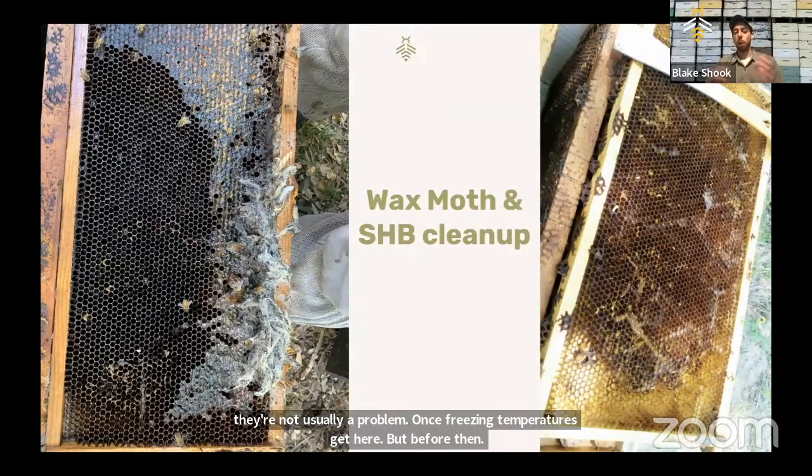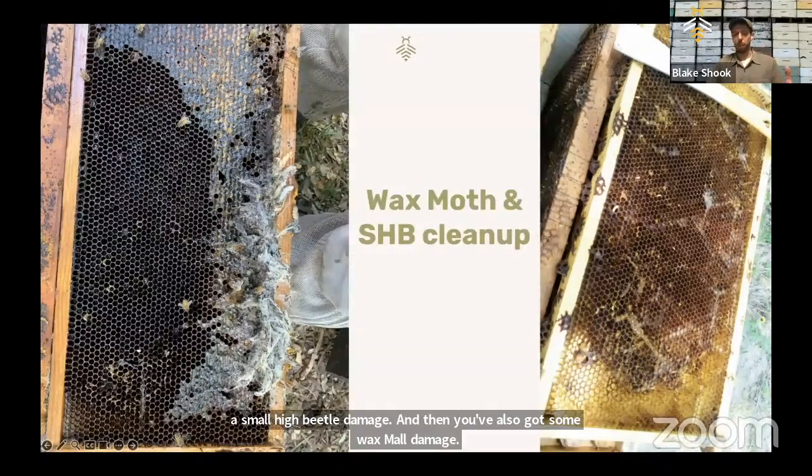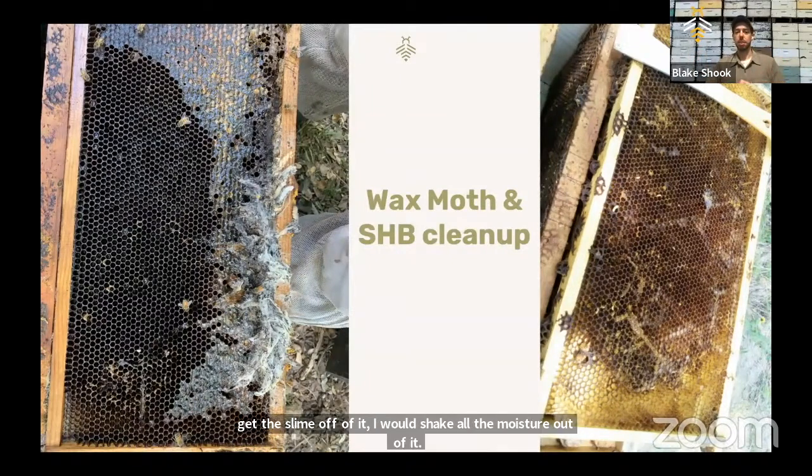So both of these frames in this picture are perfectly salvageable. The one on the left, you can see the frame looks kind of greasy and slimy. That's the small hive beetle damage. And then you've also got some wax moth damage up near the top bar here. A frame like that, I would just scrape all the wax moth damage off that I can. And then I would rinse that whole frame out with a water hose to get the slime off of it. I would shake all the moisture out of it, let it dry, and then use it back in a hive or store it for next year.